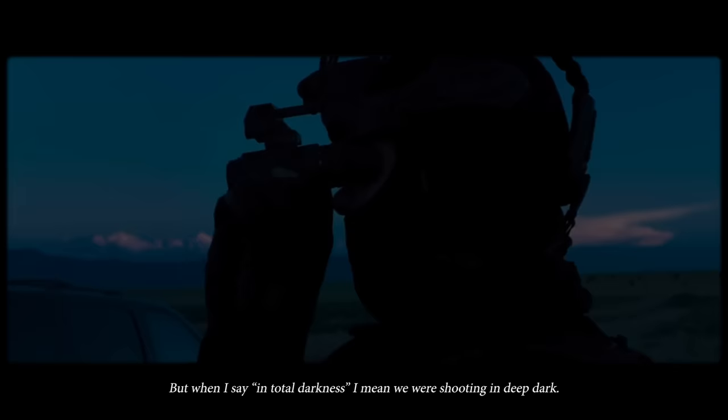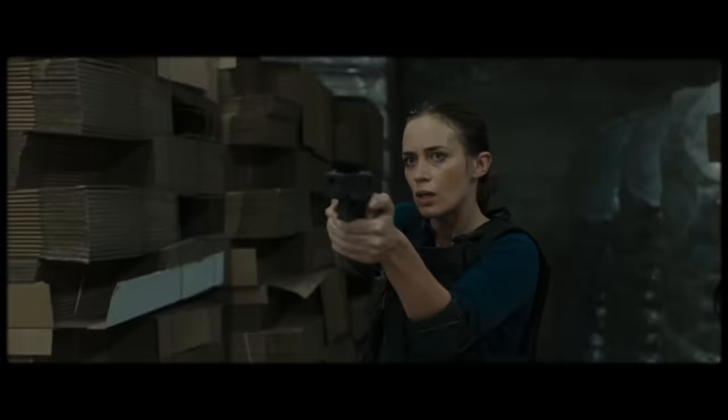Kate needs to answer one final question, and to do this, she has to travel from one end of a tunnel to the other, point A to point B. And just for good measure, cinematographer Roger Deakins and Villeneuve decided to film the whole sequence in pitch black.